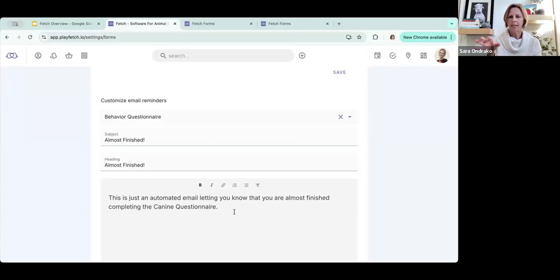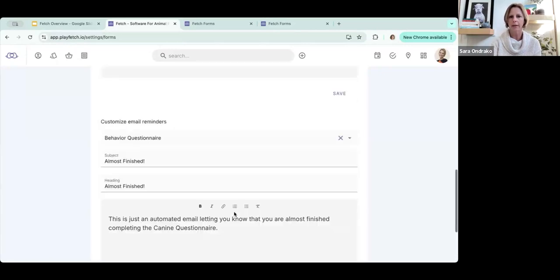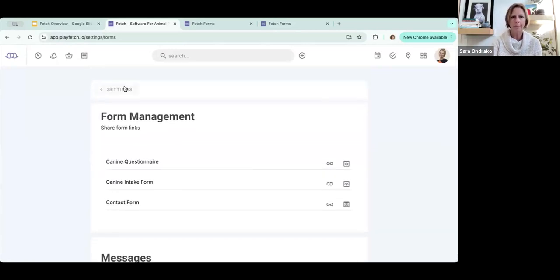The goal behind that is if they stop because they're like, oh, I don't know what date the last rabies vaccine was given, and so sometimes people will pause. This will send them a link that goes right back to the form they were already filling out and says, hey, you might want to finish filling this out, and then we can go from there. So that's an automated message that you can customize however you like.